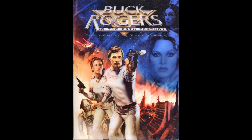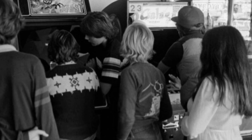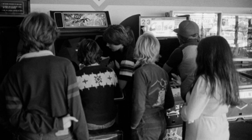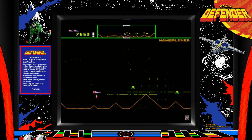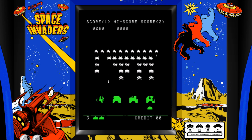In the early 1980s, everything was all about outer space thanks to a little movie called Star Wars. The arcade games of this era had utilized the outer space theme as well, including titles such as Asteroids, Defender, and Space Invaders.